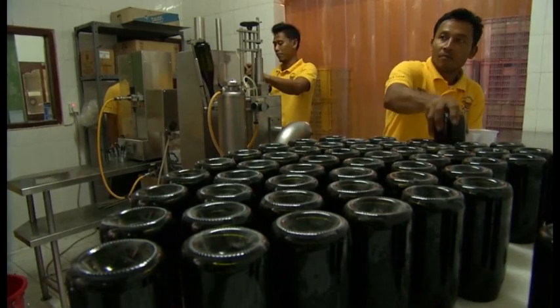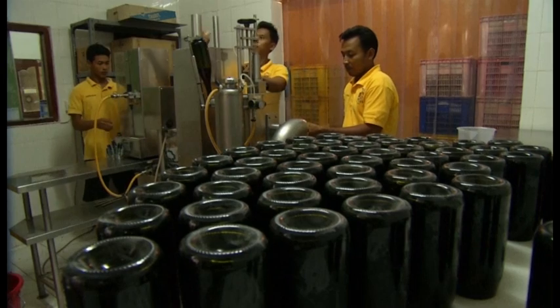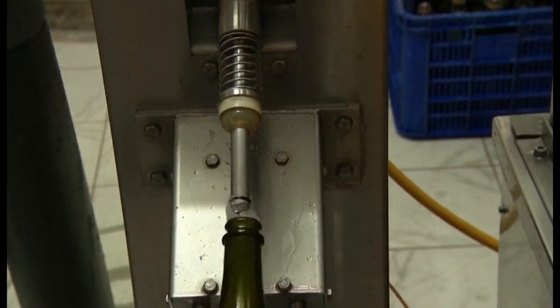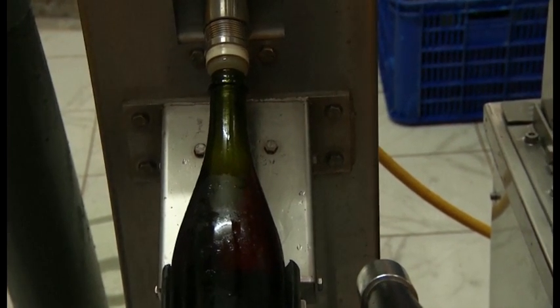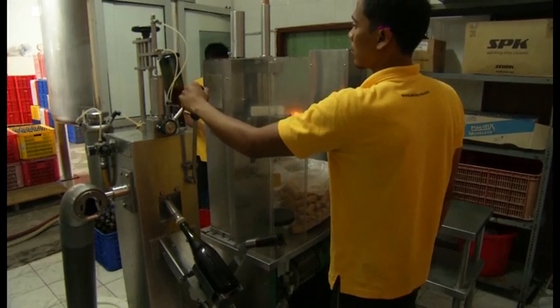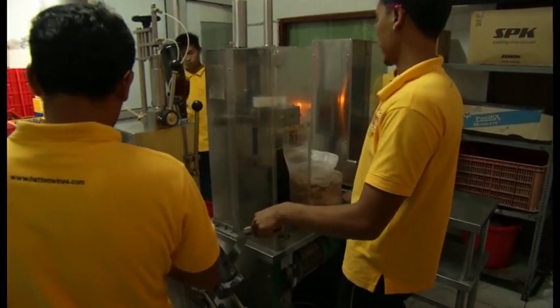Hatton's general manager, Ida Bagus Gunawan, believes that people like their wine products because it goes great with the local cuisine. In the past, the Balinese wine has been exported to a number of countries, including the Netherlands, UK, Maldives, and Singapore. But rising demand in Indonesia has made Hatton focus on the domestic market for now. Its goal is to be the king in its home turf.